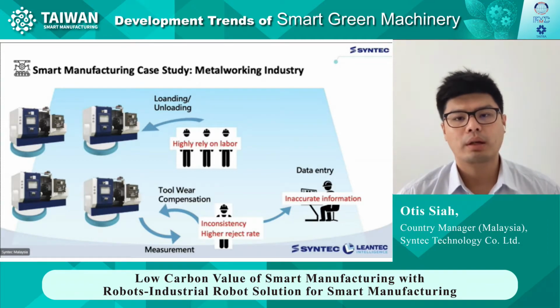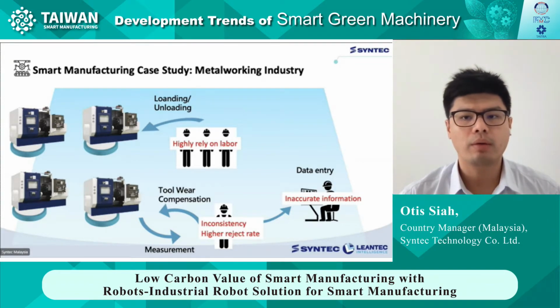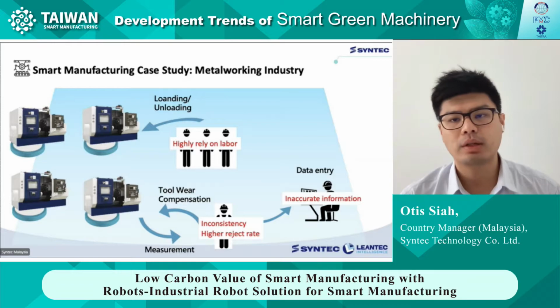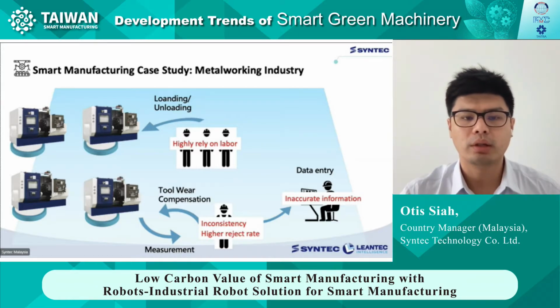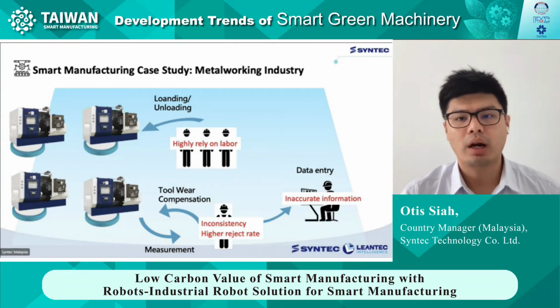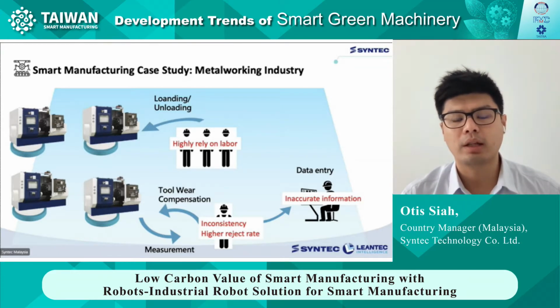Here are a couple of common issues that we all know for the conventional manufacturing method in a CNC factory. First is high reliance on labor. With the cost of labor increasing every year globally, especially in Malaysia, we can expect the cost of production to also increase rapidly over the coming few years. It is hard for SMEs to compete now, and it will be even harder in the near future with this kind of conventional manufacturing process.